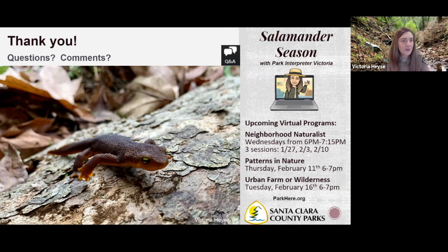Biggest newt I've seen was probably about like 6 inches, maybe a little bit bigger than that. So that's kind of the biggest that they get. I have seen the California giant salamander, which is the biggest salamander that I've ever seen. It was when I was hiking, it was just in the middle of the trail. It was really cool. And that one was probably like 10 or 11 inches. So pretty big.